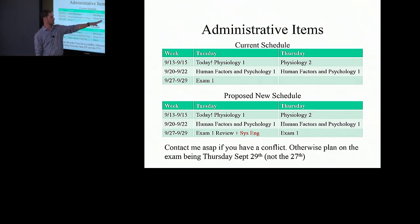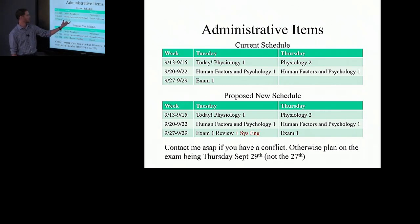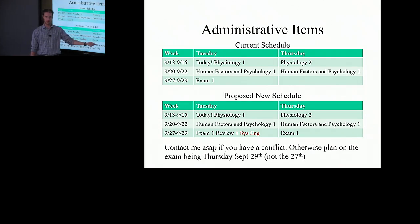And originally I planned on doing a little bit of exam review at the end of this class, and then having the exam here. So this will be Tuesday, the 27th. What I'm proposing, would prefer to do, is to basically do the same thing, except hold the exam off until Thursday that week, September 29th.